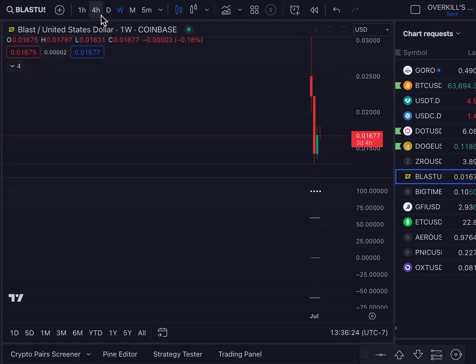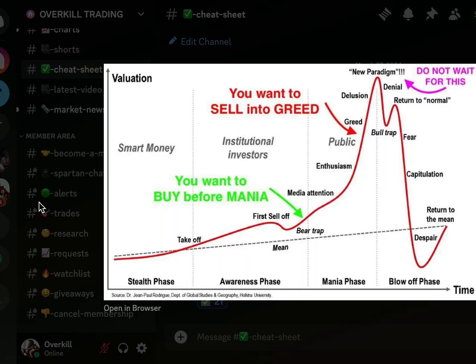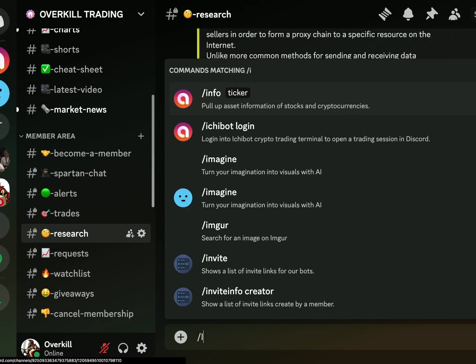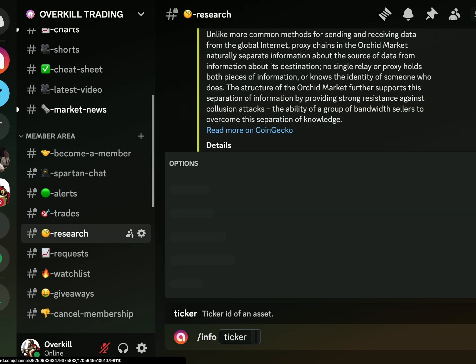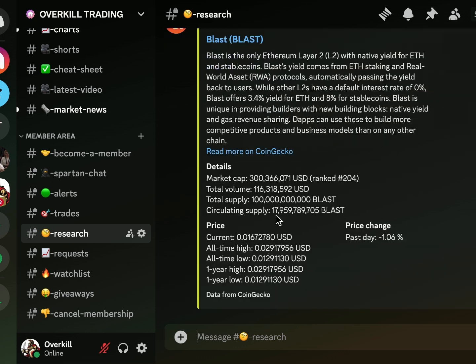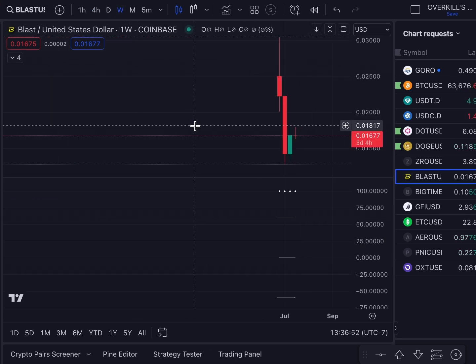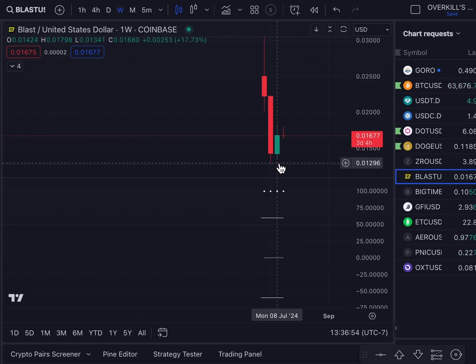Here's Blast, B-L-A-S-T, and these are tradable on Coinbase, so thank you for calling these low caps out. And if you guys are a member, you do have access to the research tool. All you got to do is come over here and type in /info and then Blast. Okay, it's a crypto. Boom. I can look up what it is. It's a $300 million market cap. It's an Ethereum layer 2 with native yield for ETH and stablecoins. So, yeah, just not a project I really know a lot about, and it looks like it just got listed on Coinbase.